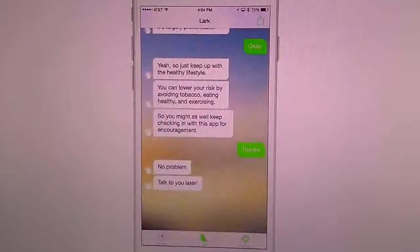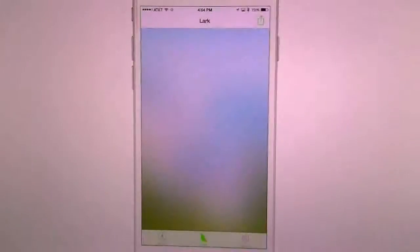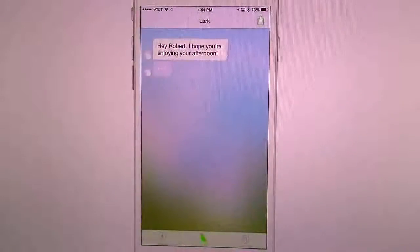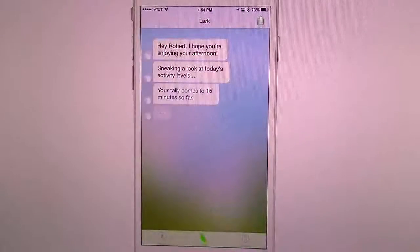Alright, so I go back into Lark here. You'll notice that it's still on the same setting. It says I've already spoken to my trainer for the day. And we're going to go right back into Lark again and watch. It's going to go ahead and figure out how my afternoon's been, since, like I said, I just now checked it before.